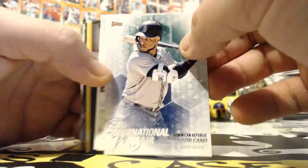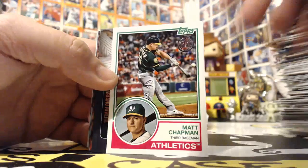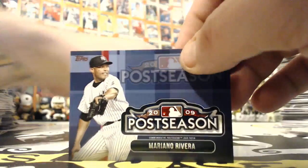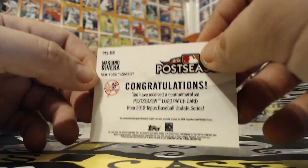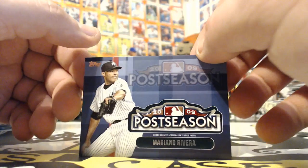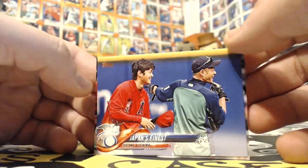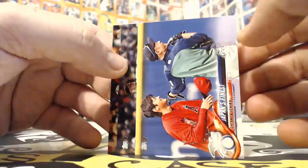All right, Cano, Kane, Chapman, Mariano Rivera, postseason 2009, very nice. Postseason logo patch card, Yankees. There you go, Matt. Get some Mariano. Postseason. That's a cool card. Oh, here's another Ohtani card coming up. Japan's finest, clowning around with Ichiro. You're my boy, Blue. That's what Ichiro's saying. Blue, you're my boy.